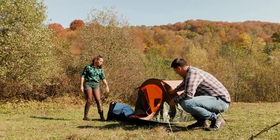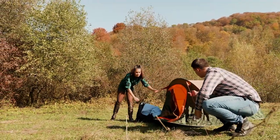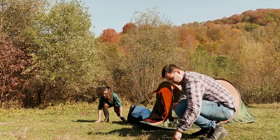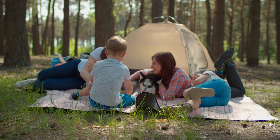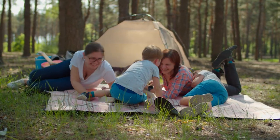Camping is a great way to get out and explore the outdoors. Setting up a tent is vital to that experience, but if you've never been camping, it can seem daunting and overwhelming. It doesn't have to be that way. There are easily set up camping tents that make it easy to get up and running quickly and effectively.